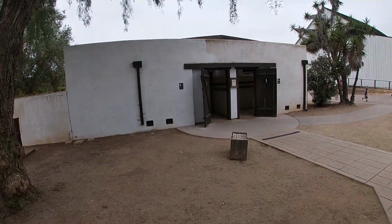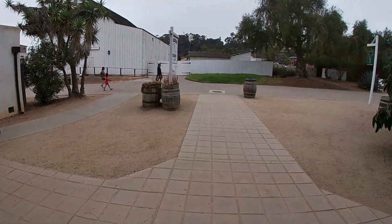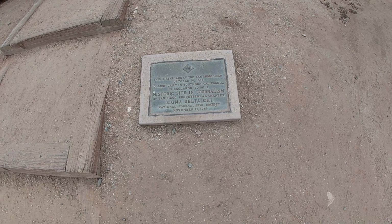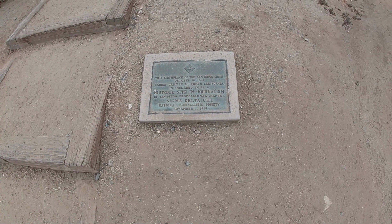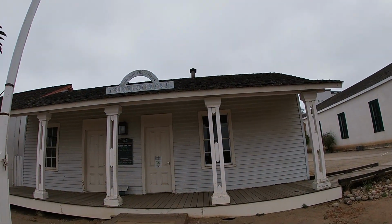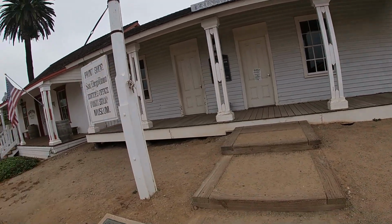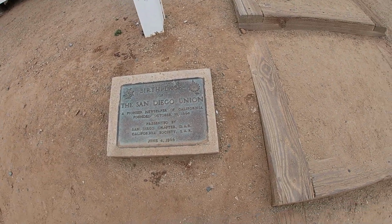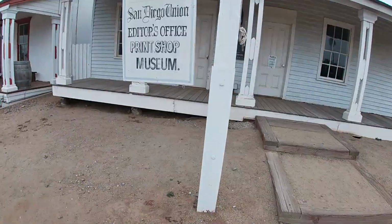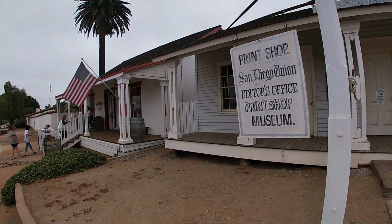That's already like the second or third set of restrooms that I found, so it's good to know they have a bunch of those. Okay, on this site right here is the birthplace of the San Diego Union in 1868, the oldest daily in Southern California. So it was like a daily paper, and this is where it used to be located, this printing office. Pretty cool. Right here it has it. Pioneer Newspaper of California, October 10th, 1968. The print shop, that's pretty cool.